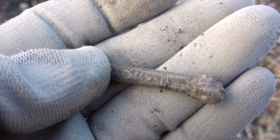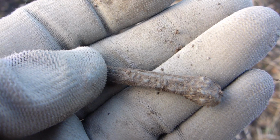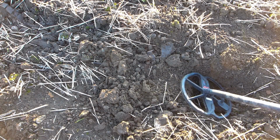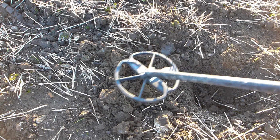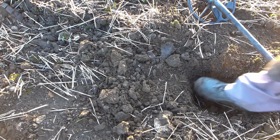Well, what a day this has been. I'm still absolutely freezing, so I'm getting back to the car and have a good warm-up. Well guys, you see that hole there? Coil's right in there, about 9-10 inches down. Got another coin. This field's going to be the death of me. I'm going to get into big trouble with the missus.